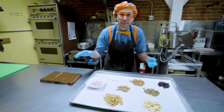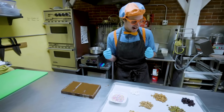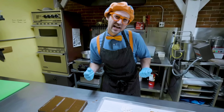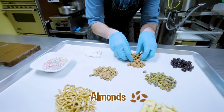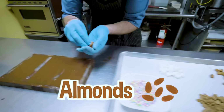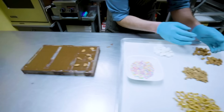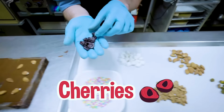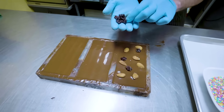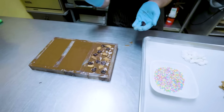To sprinkle on top, put it on the inside, and then when it cools, we get to eat them. Okay, first let's make a healthy one, okay? So how about let's take some of these almonds. Okay, and then we have some cherries right here. Oh, this is fun. It's like decorating, but decorating with food.